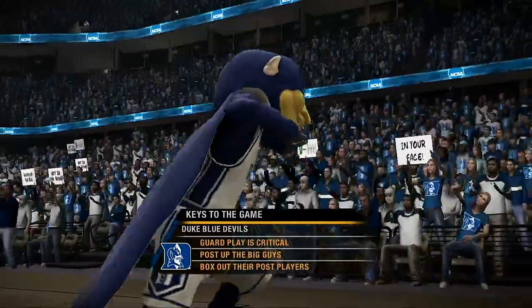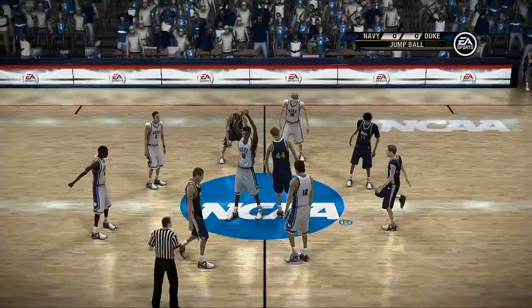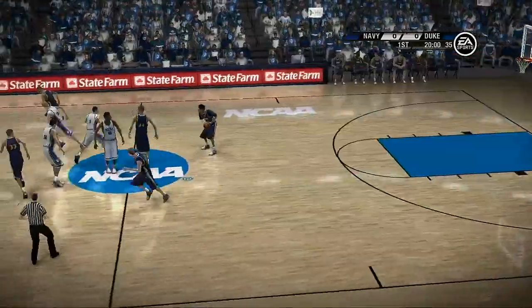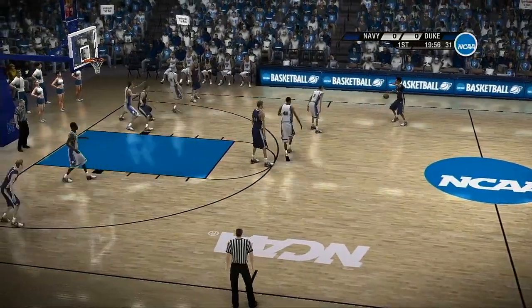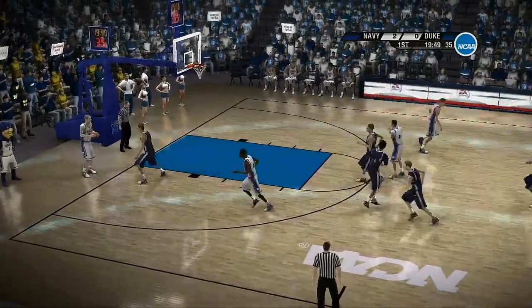Well, the keys should be simple tonight, Brad. First, I look for the point guard to be in control of the team out there. He's got to be the leader. He's got to be the boss. He's got to be in command. Next, reward your big men for running the court. Get them some easy buckets in transition. Lastly, it's imperative that you win the battle of the boards. Well, partner, I say let's get to the action on the court, and we'll see how this one plays out.